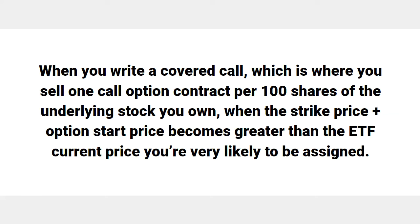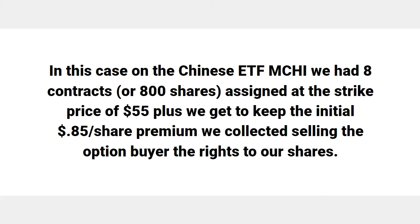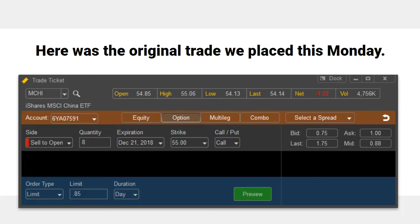When you write a covered call, which is where you sell one call option contract per 100 shares of the underlying stock you own, when the strike price plus the option start price become greater than the ETF's current price, you're very likely to be assigned. In this case, on the Chinese ETF MCHI, we had 8 contracts or 800 shares assigned at the strike price of $55. Plus, we get to keep the initial 85-cent share premium we collected, selling the option buyer the rights to our shares. Here was the original trade we placed this Monday.